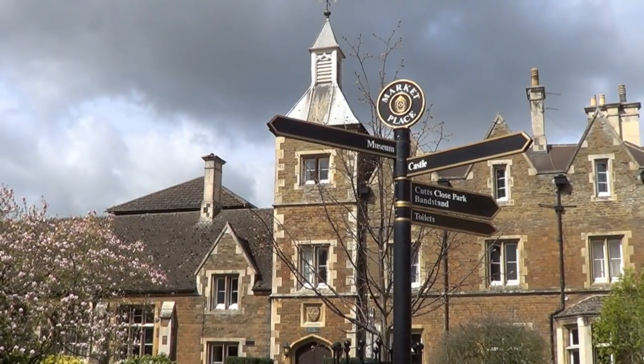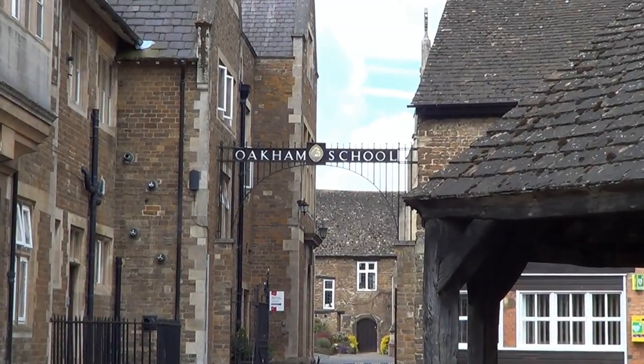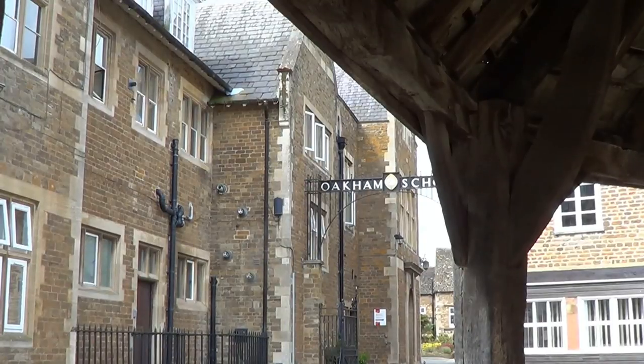The town is home to Oakham School, one of the major English public schools, which was founded in 1584. The original school building survives northeast of the church.